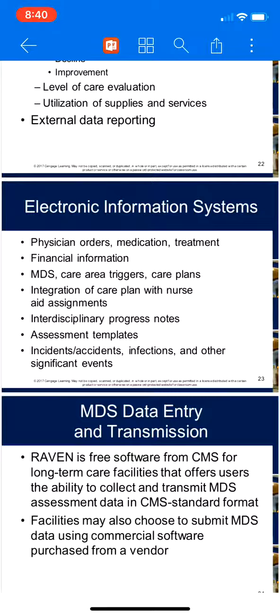Some of the more common elements of software applications are as follows. So you may have physician orders, your medications, or different treatment records. You can have your financial information, which will include census, payroll, billing, cost reporting data. Then you have your electronic MDS system with your care area triggering system and your care plans. And you can have integration of care plan with the nurse aide assignments, electronic interdisciplinary progress notes, electronic assessment templates, and then electronic tracking of incidents and accidents, infections, and other significant events.